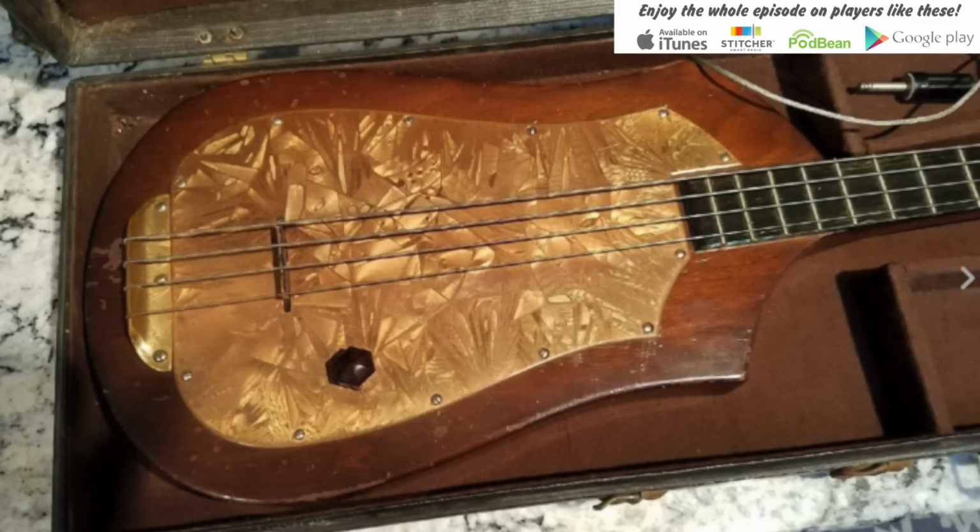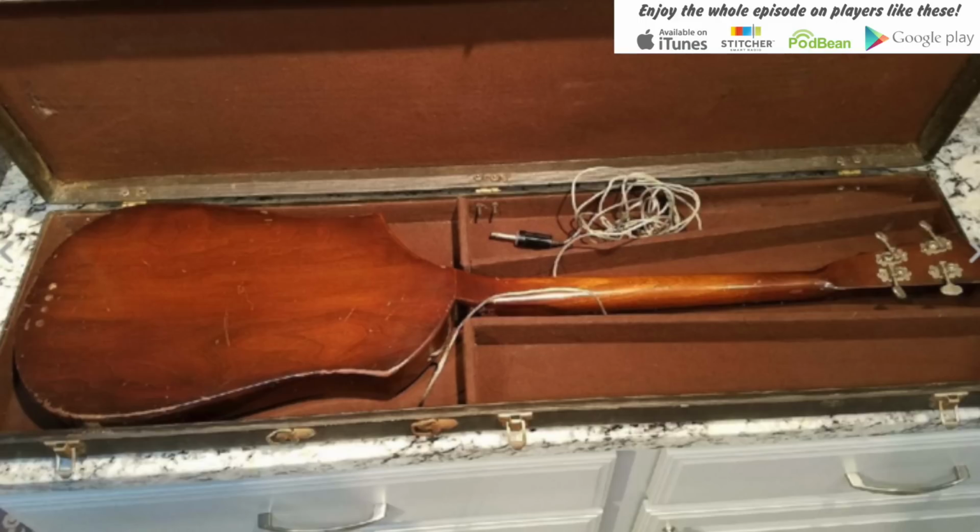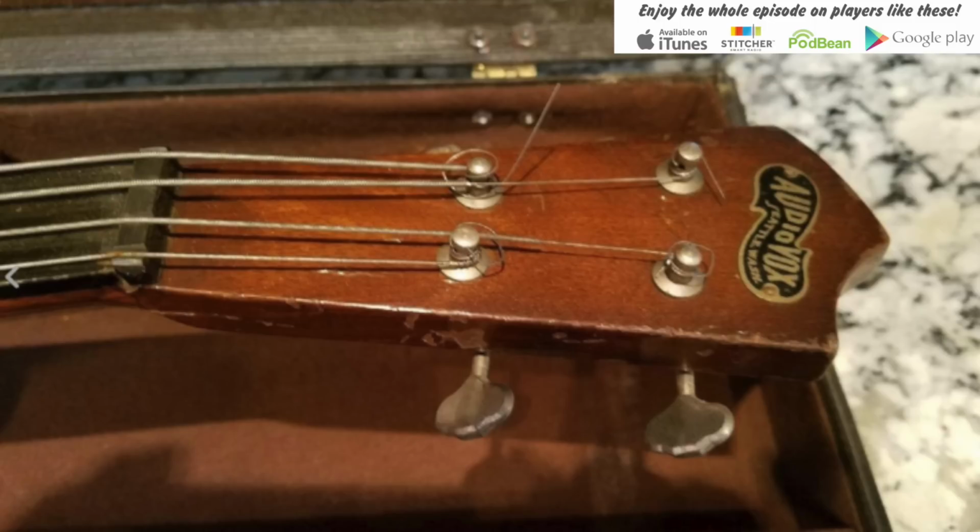So often we see things sell for ridiculously high dollar values because someone famous played it. I always get more of a kick out of this sort of thing, where it's just a really old guitar and it's the first of its kind and it has a history behind it beyond who played it. Who cares who played this thing? It's an instrument of value for its own sake, not because someone famous played it. That really tickles my fancy.